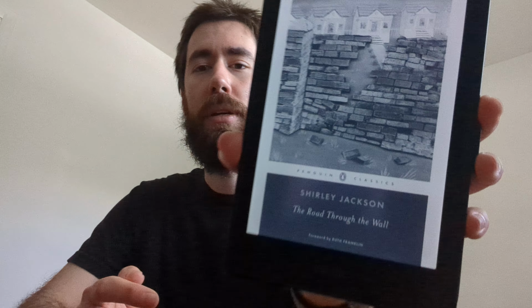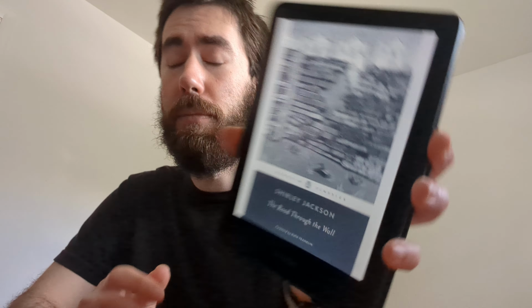But the overall writing of this is so excellent that it is definitely one that I will reread at some point. I don't think I'll reread this until I've read all of her other novels. It'd be interesting to come back to this and read it with that new perspective and see how she evolves as an author. But if this was just a single book, I don't know if I would come back and reread this, but I did enjoy it. So let me show you the cover one more time. Road Through the Wall. Definitely worth reading if you haven't read Shirley Jackson.